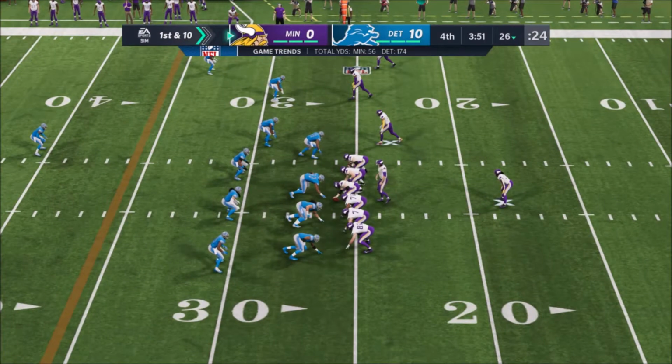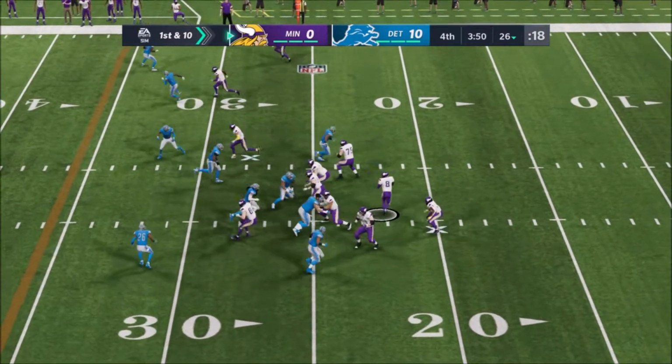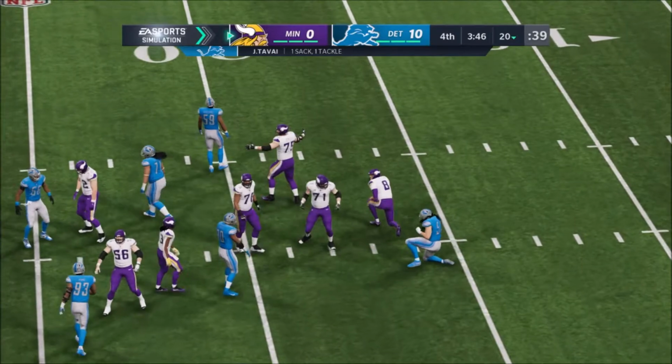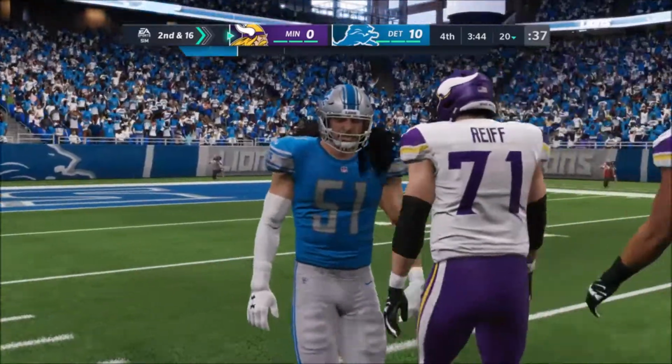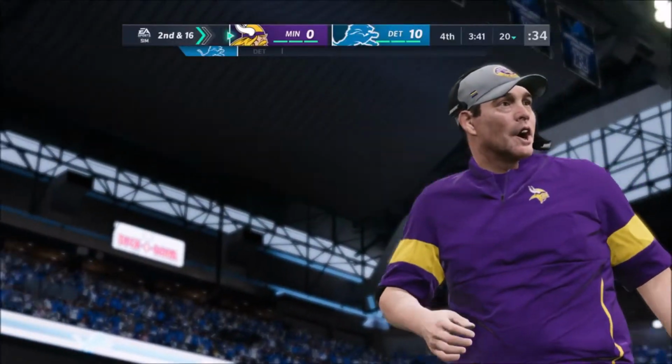Cousins and the Vikings with a 1st and 10 at their own 26. And he'll drop here to throw. Blitz coming, and down he goes. A loss of 6 yards. It's 2nd down. Man, he got in there so quickly, Charles.